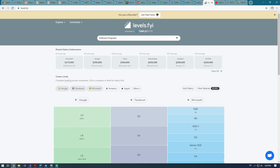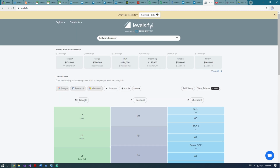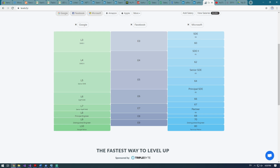Right off the bat, when we come on here, we can select a bunch of different places to compare, but we're looking at software engineers for Google, Facebook, and Microsoft. And we can see we've got software developer engineer, whatever a 60 is, software developer engineer 2, senior software developer engineer, principal, partner, distinguished engineer. And you get an idea for what each of these different titles equates to. So we've got different monikers between them. Google goes with L3, L4, L5, and so on. Facebook, E3, E4, and so on. And with each of these, we're able to see how it breaks down.